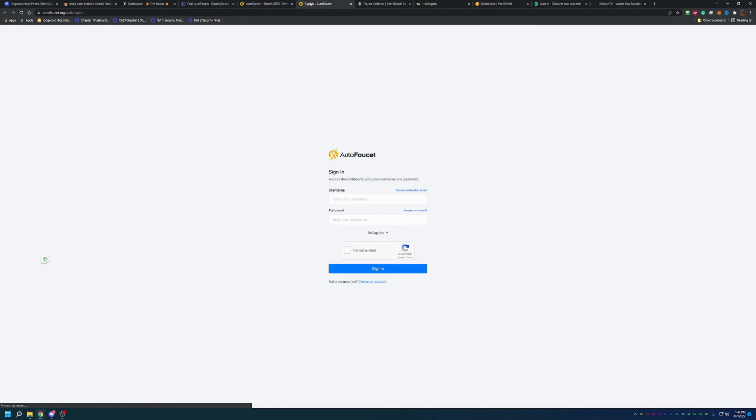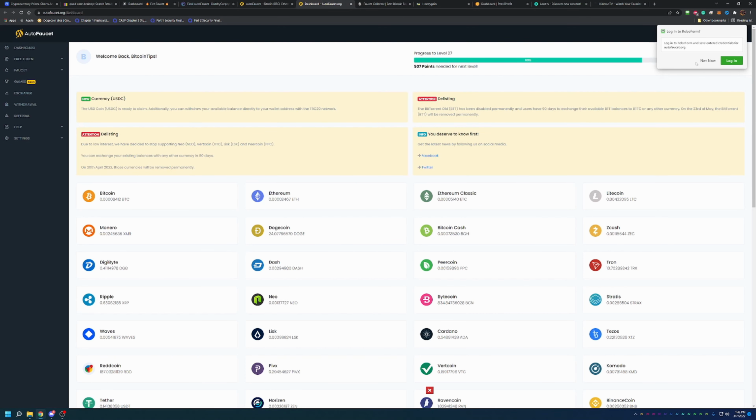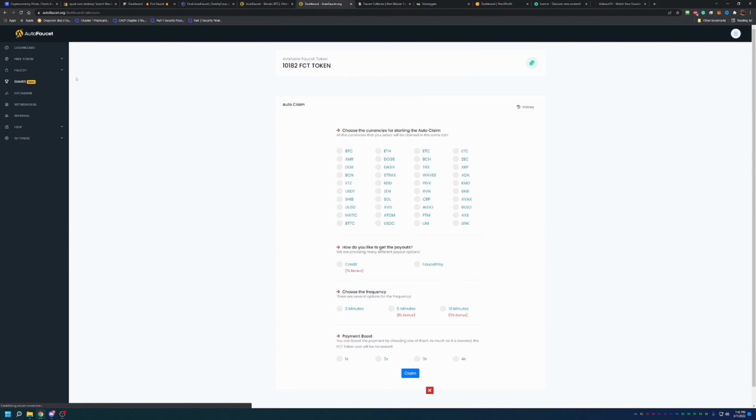And finally, the last faucet here, oh, looks like I got signed out, but the last faucet that I want to talk about is Auto Faucet. Now, Auto Faucet, again, more or less the same thing as the first two that we looked at here, so we're not going to spend a ton of time. You collect the auto claim or the faucet claim tokens, and then you can choose from any of these cryptos here, so they've got a decent selection as well.